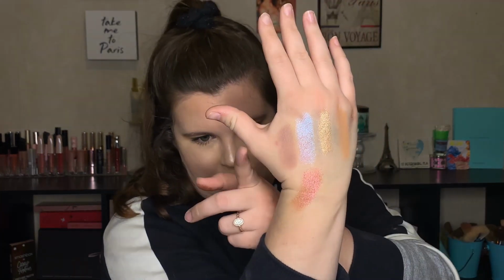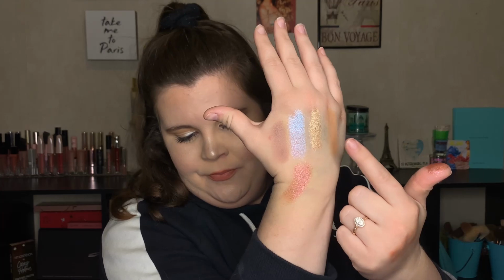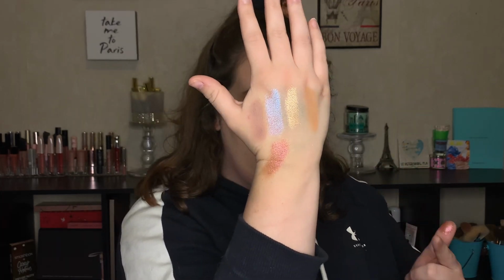I'm going to swatch the shade Bible, and this is a beautiful mauve-y color. I'm going to swatch the shade Mandala, and I wore this the other day, and it is so stunning. I'm going to swatch the shade Moo, which is what I have on the outer corner of my eye. I'm going to swatch the shade Chai. And then I'm going to swatch the shade Aura. I wore this yesterday in a video, and it looks so stunning. So, again, there's Bible, there's Mandala, Moo, Chai, and Aura. And they look like this.